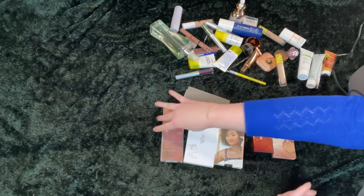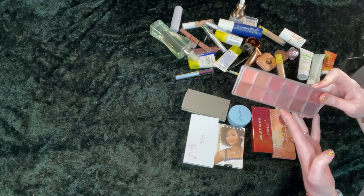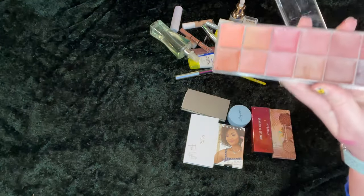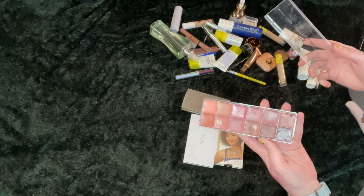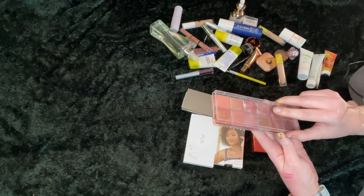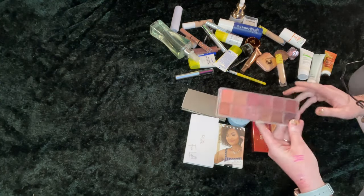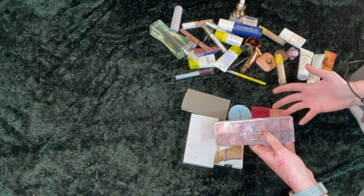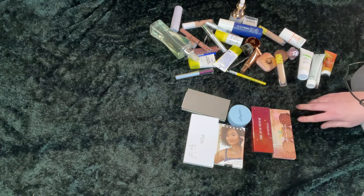So this one is from Danessa Myricks. This is the Luxe Cream Palette. You can get this one on Beautylish. I actually have another one of these on my wish list from Beautylish because this is beautiful. But it is very, very old. They're cream, and I've had this for like 4 years. The last time I tried to wear it, you could tell the formula was off. So it's time to throw it away. I should actually be separating these into piles of throwaway versus giveaway versus sell. Maybe I'll do that later. Okay, so getting rid of that.